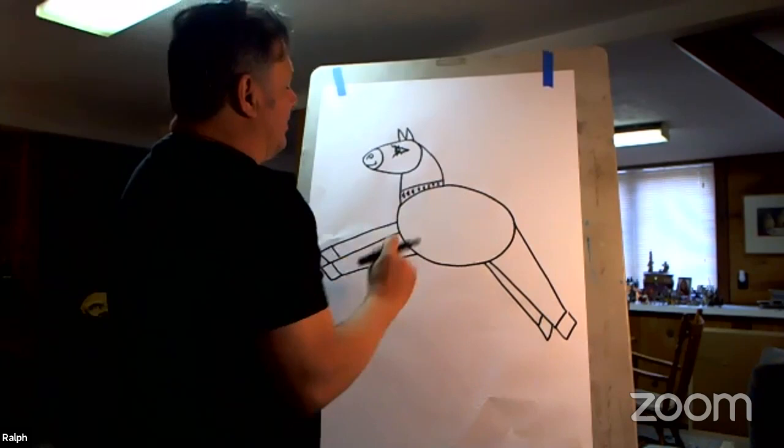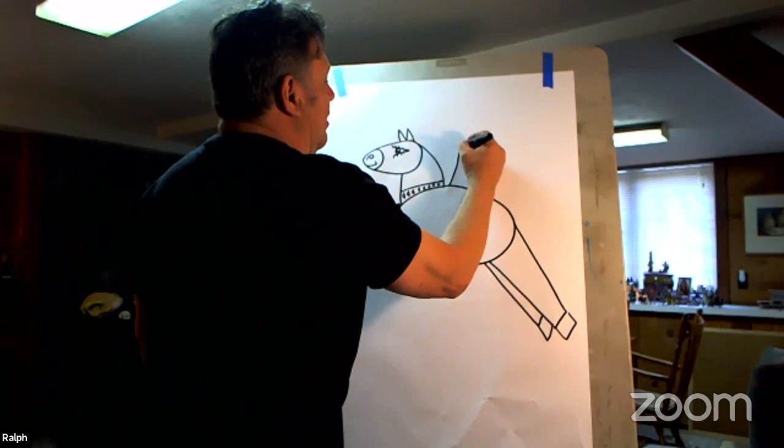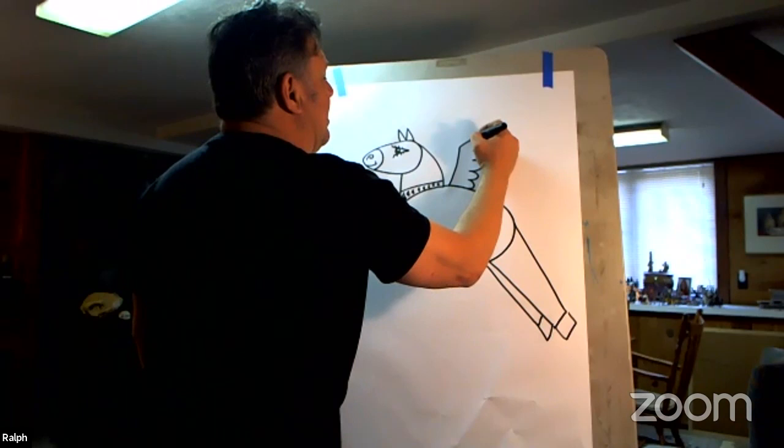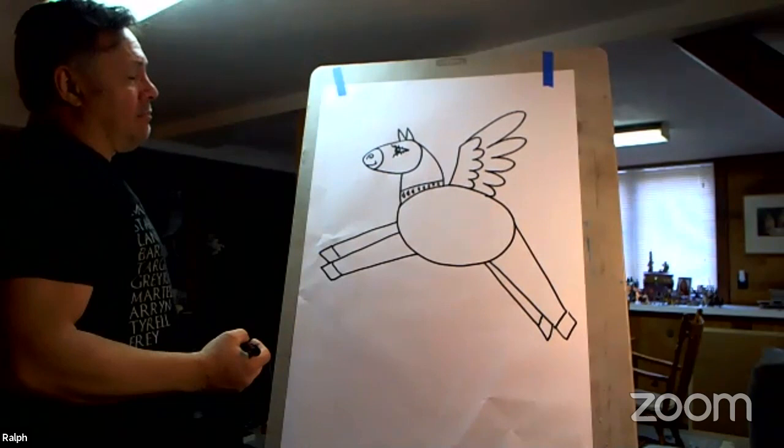I'm gonna have a wing coming up off my unicorn. See, I haven't put the unicorn horn on it yet. I have a line that goes up, then loop, loop, loop, loop, loop. And then right here, we're gonna go up, loop, loop, loop, loop, loop, and then loop, loop, loop, loop, loop. If you wanna get really fancy, you can make another wing on the other side.